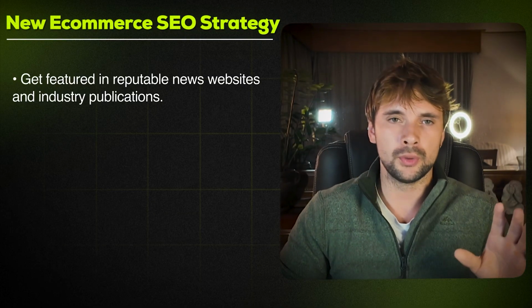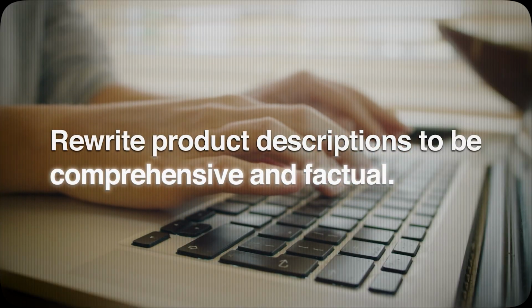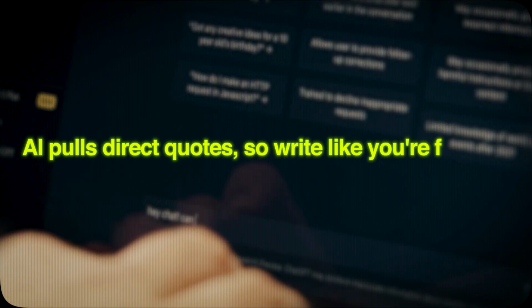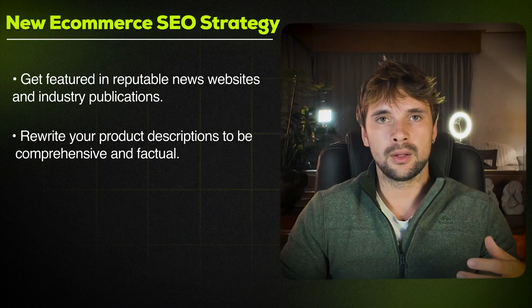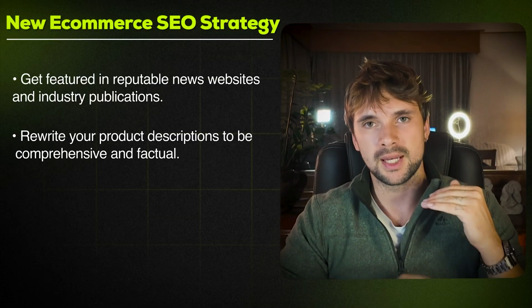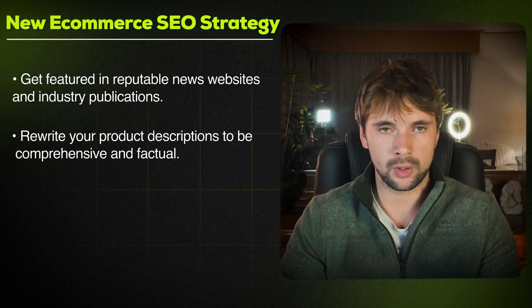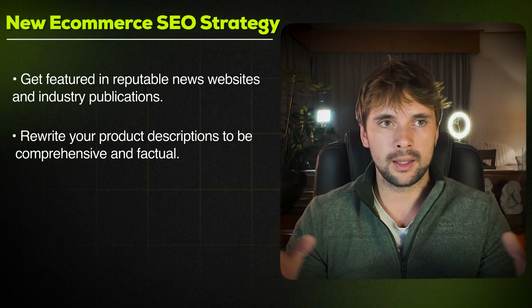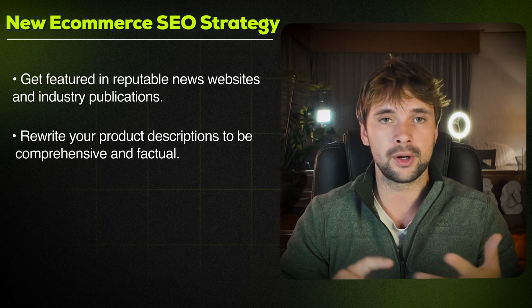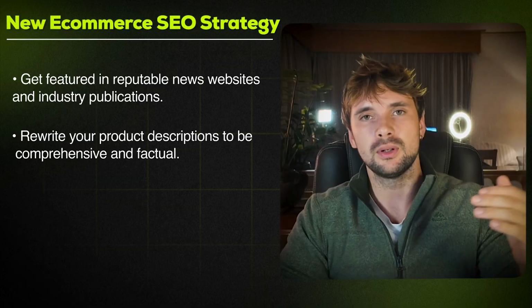Now, I also want you to go into your collections, go into your product descriptions, and rewrite them to be comprehensive and factual. Now, AI is going to directly be pulling quotes and information from your website, and also be checking for the next questions that people might have, right? So what you can do is take your product pages and feed that into AI, give it a lot of context and knowledge base around your whole store, and also scrape a ton of pages on Reddit or reviews or your competitors and check what are the next questions people are going to have about your products.